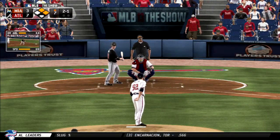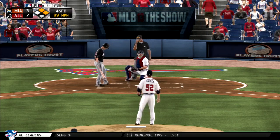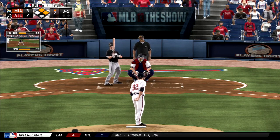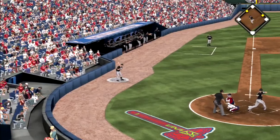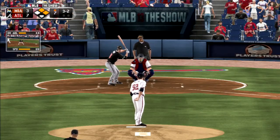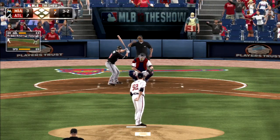None out, runners at first and second. Don't let it score here. And he's fallen behind now, 3-1. He was hoping he'd get him to go up the ladder there, but that's going to set up an even more dangerous pitch here on 3-1. And this is fought off at the plate as it's chopped foul. Now the 3-2 pitch. And that's swung on and fouled straight back.